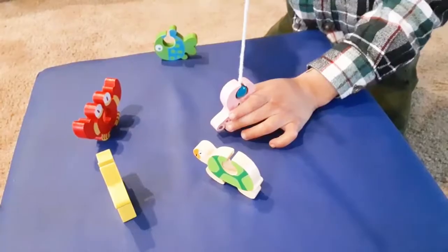So maybe you're just like me, looking for some new ways to engage your little ones. Well, let's talk about Little Passports. You got it!